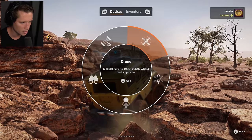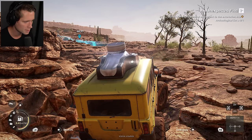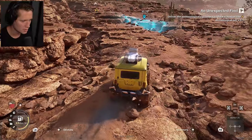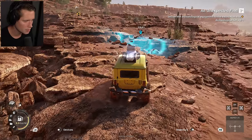Come on. Okay, you know what? We're gonna use our inventory. There it is. Mobile winch point. Pull us up, baby. That's what they're there for. Okay. Just shaved off a bunch of time. Let's put our tire pressure back. We're gonna keep pushing up.